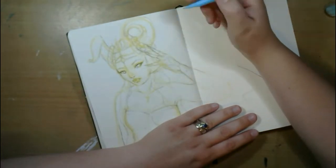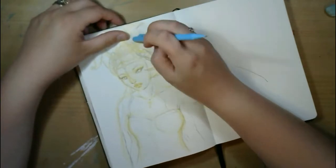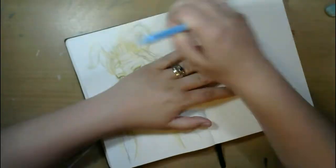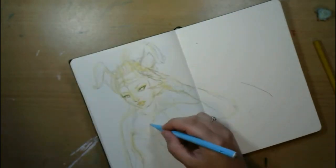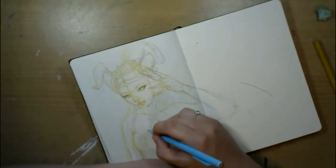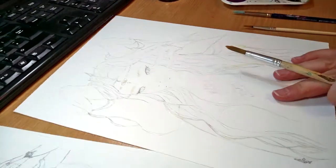But it wasn't until I'd refined my sketch a little bit more that I decided to add the hands bursting out of the chest. And I'm glad I did, because it ties everything in together and it works. It gives another bit of interest on that area as well.